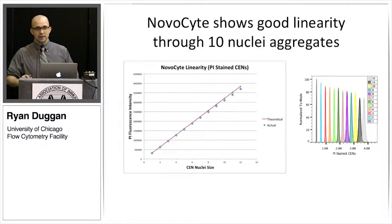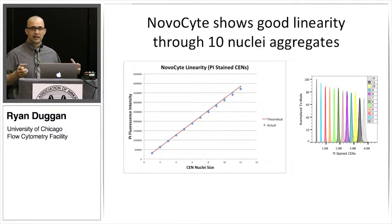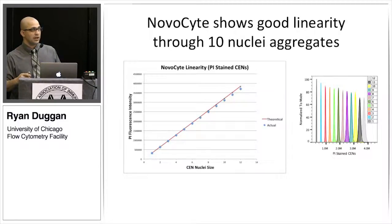CENs have this characteristic that they like to form aggregates. So you get characteristic peaks at 1 nuclei, 2 nuclei, 3 nuclei, and so on. Since the DNA dye binds stoichiometrically, we get a very well-known and calculatable value for each of those peaks. So we can draw a theoretical line, which is this red line here, and then look at where the instrument is putting those peaks, using the median of each peak and putting that into the graph as well. And you can see linearity across the scale.